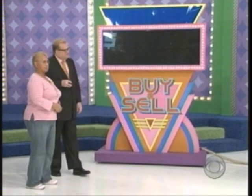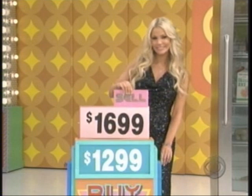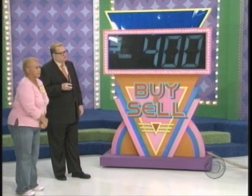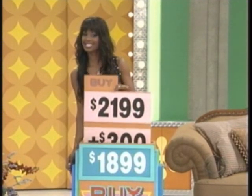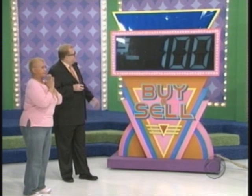Okay, let's start with the refrigerator. $1,299, is that what we said? The actual retail price is $1,699. You lose $400. You have to make it up on the sofa and the popcorn cart. Sofa, $1,899. You bought it. Actual retail price, $2,199, plus $300. You're only minus $100 right now.